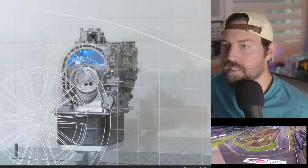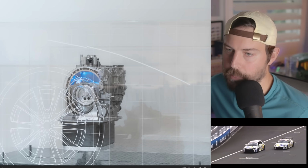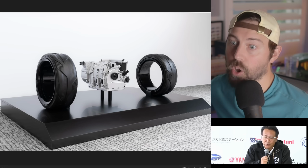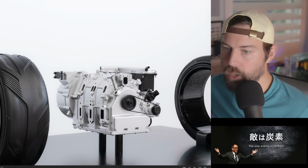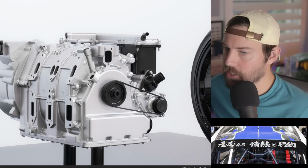This was the engine that we all expected to see from Mazda here, which was a single rotor. This is a range extender for the MX-30. There could be some minor differences between what we actually see in the MX-30, but I highly doubt it. The big news was this guy. This is an all-new twin rotor system. We have an electric motor on the back. The front end's a little bit different.